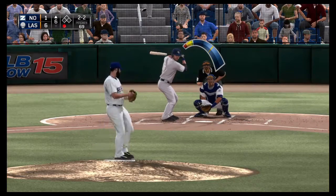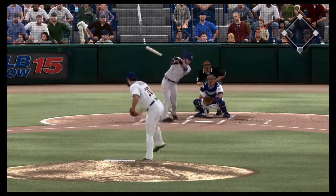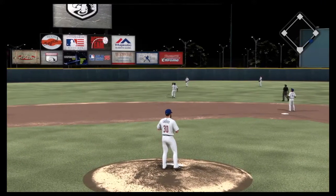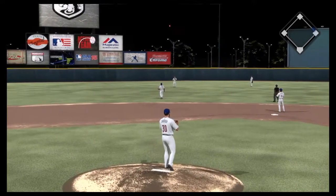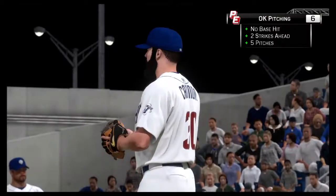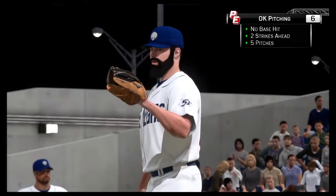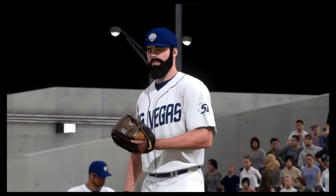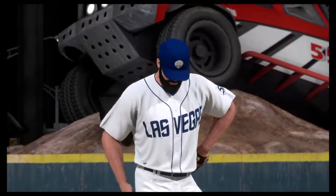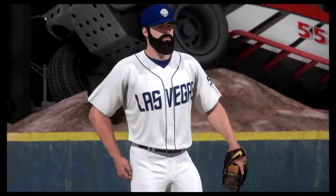Here now the 2-2. Now a ball hit in the air to left center. Means is underneath this one, and that's out number 2. And I tell you, I like the way he's handling himself out there. He's going after guys, he's working ahead in the count, he's keeping the ball around the plate. All the things you want to see in a young pitcher.